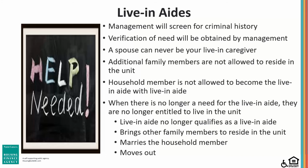Should there be a need for a live-in aide, and you're in the unit, and then the need is no longer there, the live-in aide no longer qualifies to live in the unit. The live-in aide is also no longer eligible if they bring other family members to live in the unit, if they marry the household member, or if the household member moves out and there's no longer a need there.